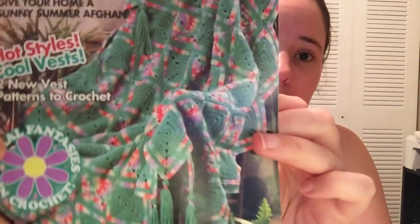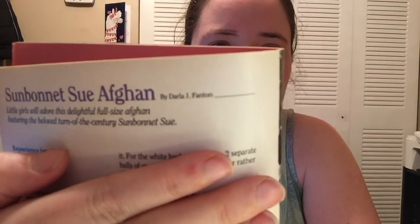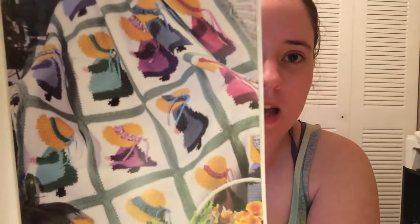I like this blanket that's on the front too. But the afghan that I want to make is the Sunbonnet Sue by Darla J. Fanton. And there it is. I want to make this because it reminds me of blankets my grandmother used to make. I think we actually had one similar to this. I think my sister may still have it because it was made for her. And I just think it's cute.